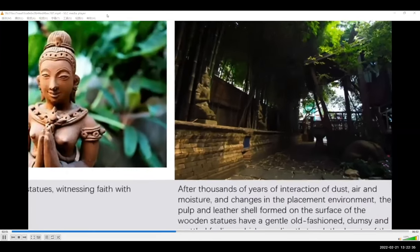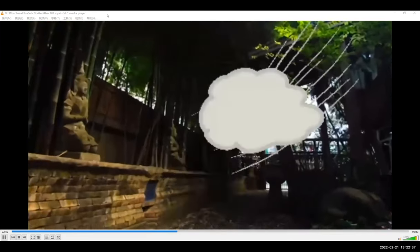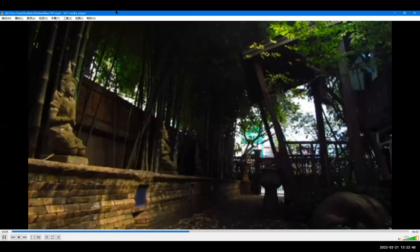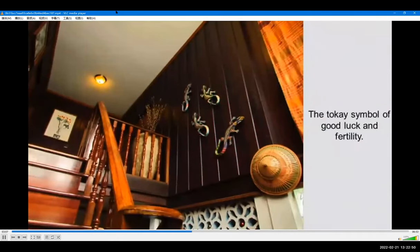After thousands of years of interaction with dust, air, and environment, the wood has in fact already decayed. It presents a mood of feeling to people and also shows the strong faith of beliefs. Inside this hotel there is a decorative gecko on the wall. The gecko is culturally significant in many East Asian countries. Folklore has attributed supernatural powers to the gecko. In Southeast Asia, it's a symbol of good luck and fertility.